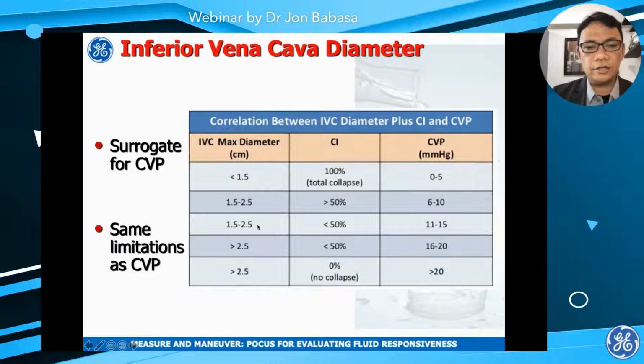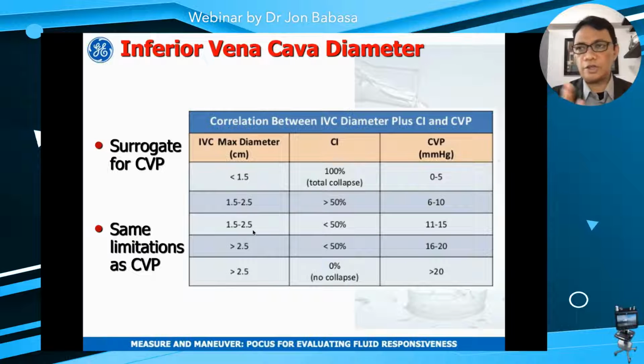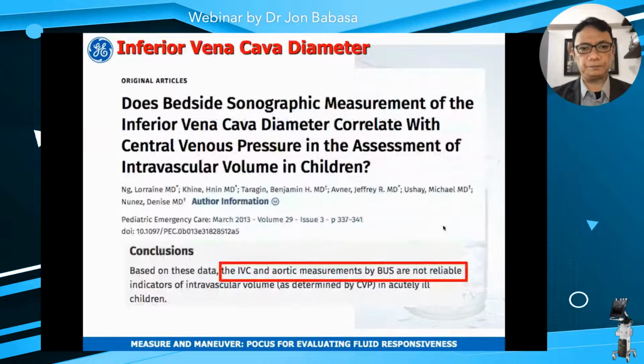In particular, if the diameter of the IVC is 1.5 to 2.5 and there's a collapsibility of about 50%, or the IVC collapses to about 50% of its original diameter, that corresponds to a CVP of 11 to 15. So anything higher than that means that the patient has increased CVP and therefore will be fluid intolerant. And for patients who have greater than 50% collapsibility index or smaller diameters, these correlate to lower CVP pressures, and therefore the patient will be fluid tolerant.